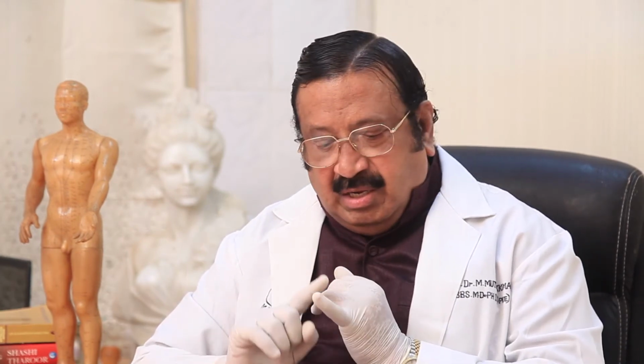Not only this, in the body, in our allopathy, we used to say 3 things are continuously happening in the body. Number 1 is generation. Number 2 is operation. Number 3 is destruction. Anabolism, metabolism and catabolism. What is anabolism according to allopathy?